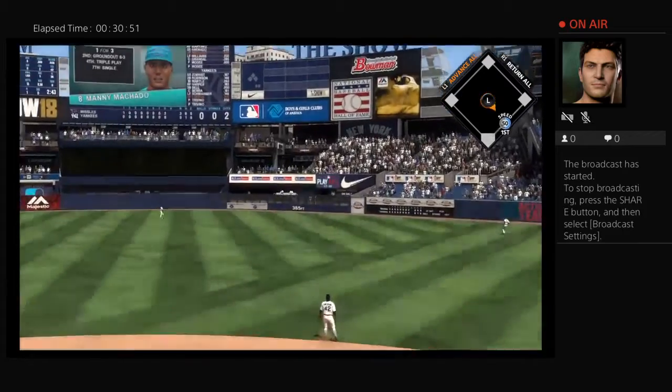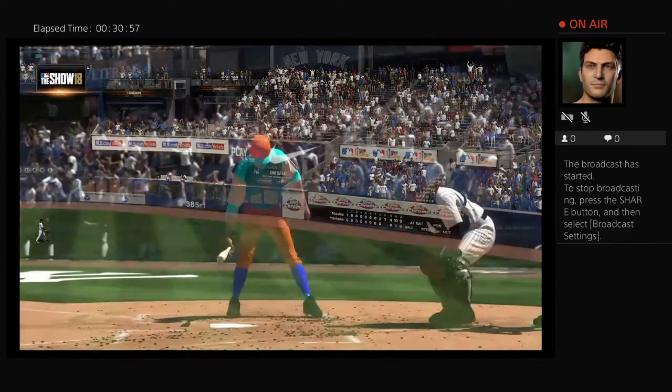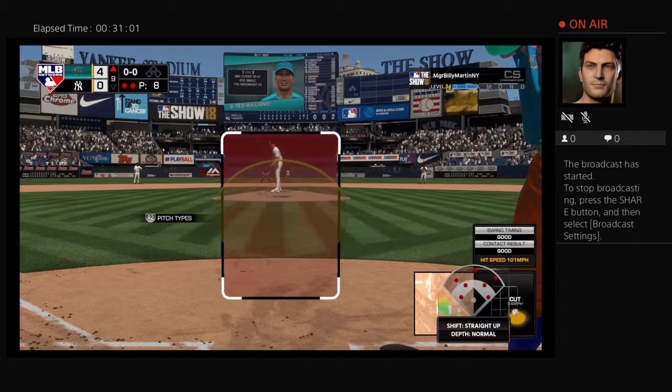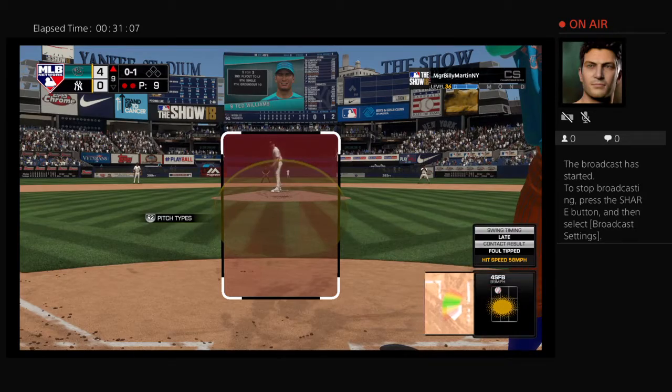Belted high and deep into right center. Looking up is Lofton. And it's gone. Ready for another chance? Ted Williams. He got on top of one and was a ground out victim last time. Bases are empty here with 2 men out.